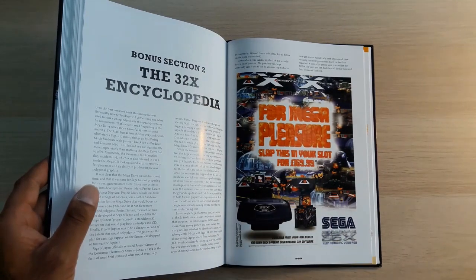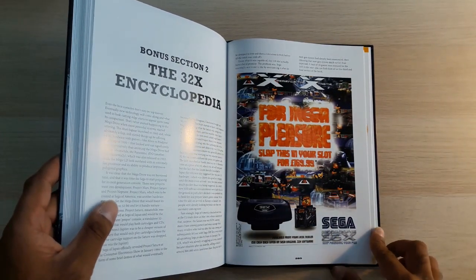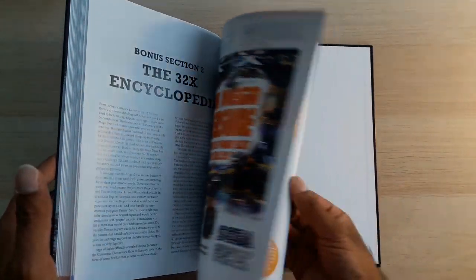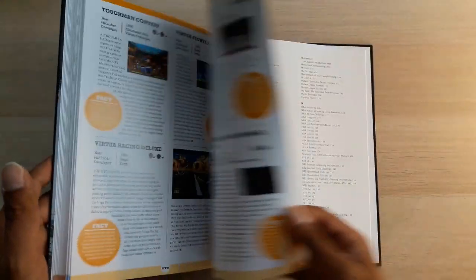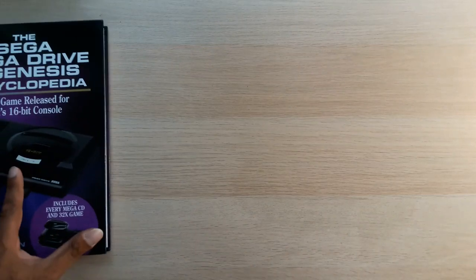Now, I recently bought a book on the 32X by Sean Long, who's a YouTuber also known as RGT85, and that was okay. Didn't regret buying that. It was interesting. But this is just, you know, kind of the exhaustive encyclopedic version. Haven't read that bit of it yet, but really looking forward to checking it out. And then, of course, an index at the back. So that's the Sega Mega Drive and Genesis Encyclopedia.